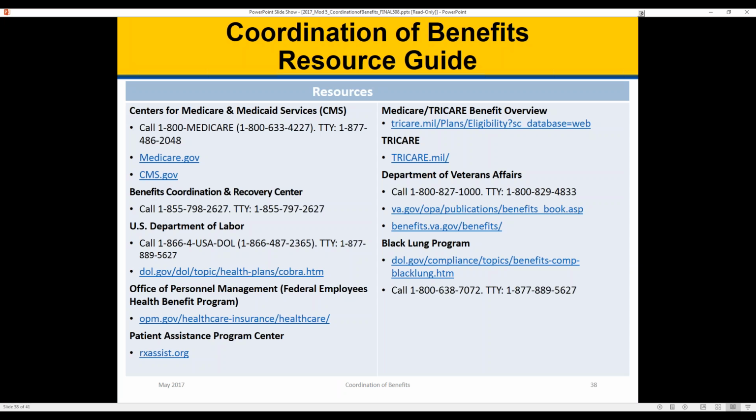You have a guide here for coordination of benefits and it includes information for CMS, the Benefits Coordination and Recovery Center, the U.S. Department of Labor, the Office of Personnel Management for federal employees. You have assistance or guidance to the rxassist.org program through the Patient Assistance Program Center, information on Medicare and TRICARE, and on the VA, and on the Black Lung Program.